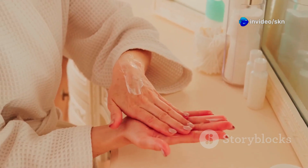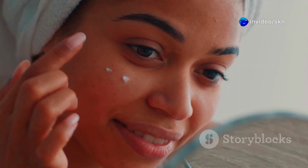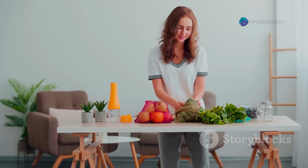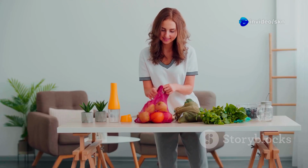Have you ever considered what you're putting on your skin? Our skin absorbs much of what we apply to it. Choosing natural skincare products can make a world of difference. Natural face care is about more than just appearances. It's about nourishing your skin with the goodness of nature.